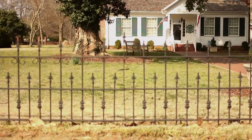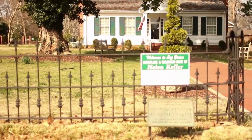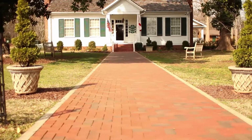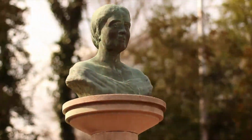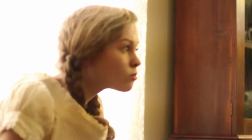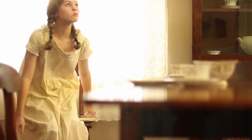The spaces of the last place I want to share with you were used to inspire, motivate, educate, and enlighten millions all over the world. It is a place where a young girl, almost 7 years old, began to understand the world around her. Ivy Green is the birthplace of Helen Keller, who was born June 27, 1880, in Tuscumbia, Alabama. At the age of 19 months, she suddenly lost her hearing and sight. But on a March day in 1887, she experienced her own miracle that would change her life and the lives of everyone around her.